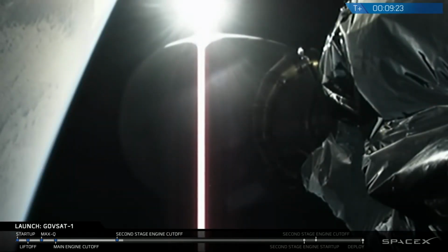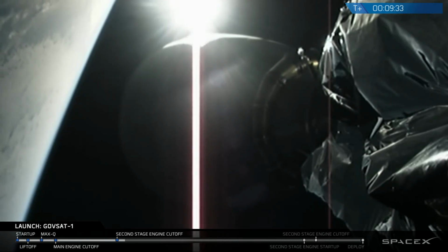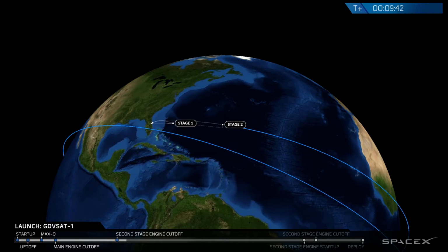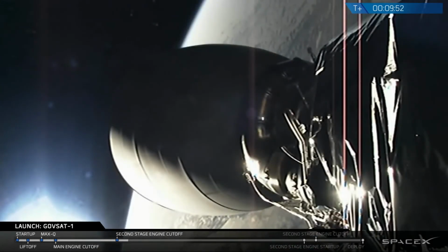It'll be doing that for about another 17 minutes or so, at which point the second stage will burn for about another minute to change it from that low altitude parking orbit into the geostationary transfer orbit. We're going to take a break during that time, but you can see the progress of the second stage on the animation on your screen. Currently a few hundred miles east of the Florida coast. We'll be resuming coverage at about T plus 25 minutes or so. So stay tuned and we'll see you shortly.